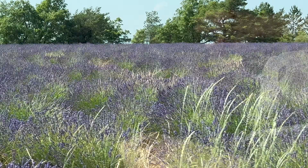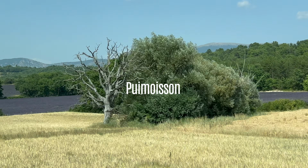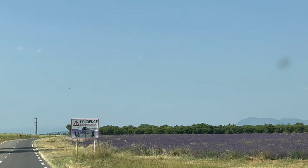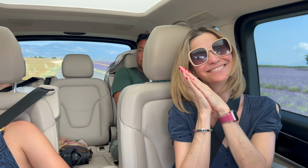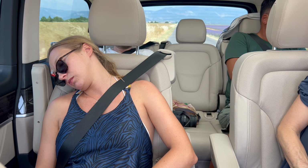We'll have to pass through the tiny village of Puy-Moisson, and just after that, things get seriously photogenic. There are even signs along the road warning about lavender tourists suddenly darting out to take pictures. Meanwhile, in the back seat, Alex catches a quick nap while we keep chasing those purple waves.